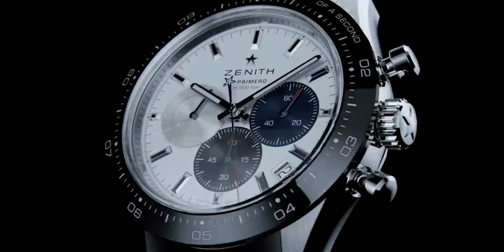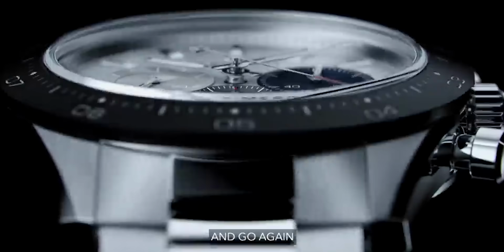The next watch that I'm going to cover is a pretty interesting one. And it's an interesting one for a couple of different reasons. It's interesting firstly because they actually used to supply the movement to the Rolex Daytona. This is the Zenith Chronomaster Sport, and I think it's damn near perfect.